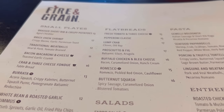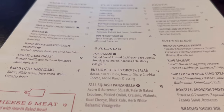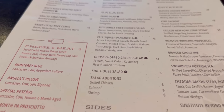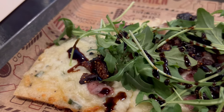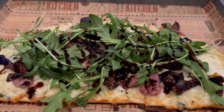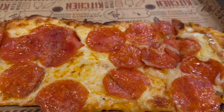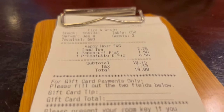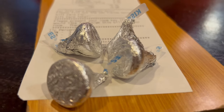We were here 4 o'clock for happy hour during the week, so we were seated right away. We didn't have any reservation. It wasn't a problem at all to get a table. I'm sure that could be quite different in the summertime when the park's open, though. My husband Kelly and I aren't drinking alcohol on this trip at all. We're trying a vacation without it, but we got the flatbreads, which were buy one, get one free, and the happy hours, so that was a great deal. The dinner cost us like hardly anything. And we got some Hershey Kisses.